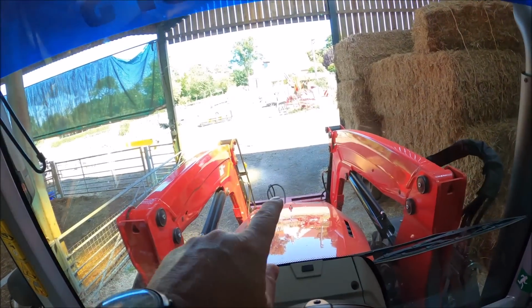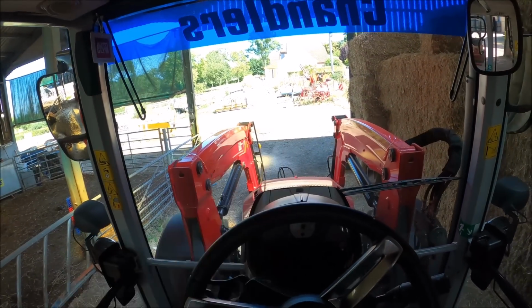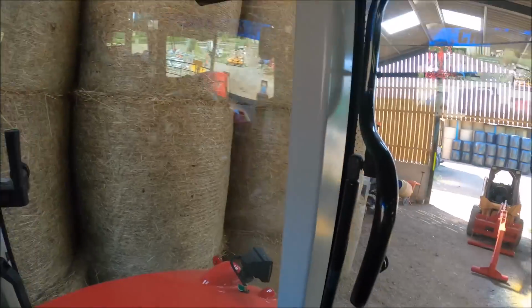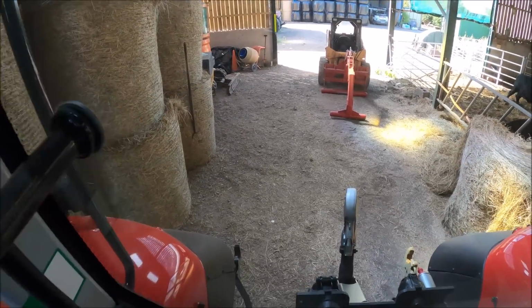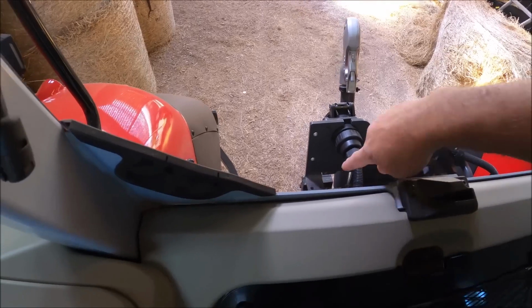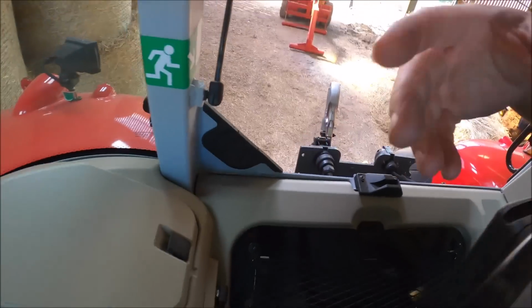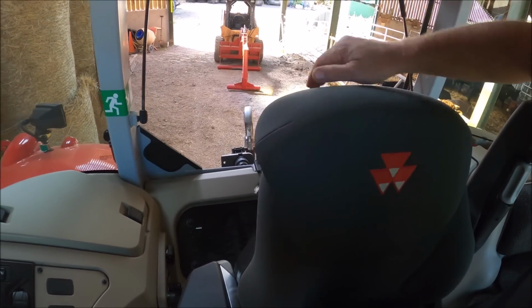Cab, seat, everything in here, nice and comfy. Like I said, visibility for the front end loader, fantastic. Everything out front, no problem at all. Most stuff out the back, no problem at all. Apart from that pickup. I'm having to look down through either that hole there or around the side to see the pickup, and that is with the seat tilted backwards. So, like I say, if you had a bad back, you might struggle a little bit.